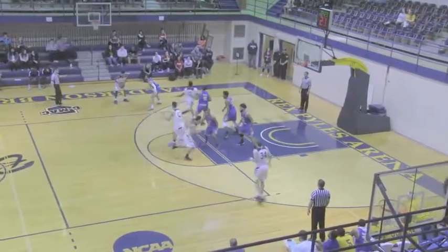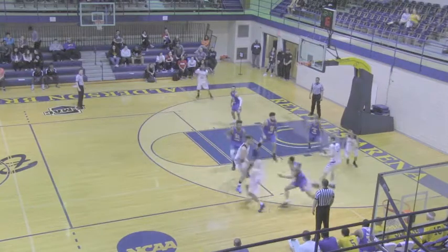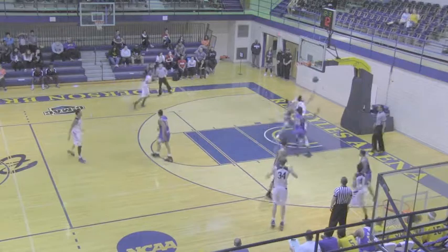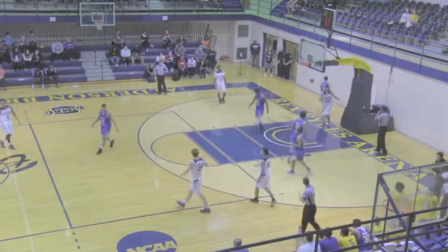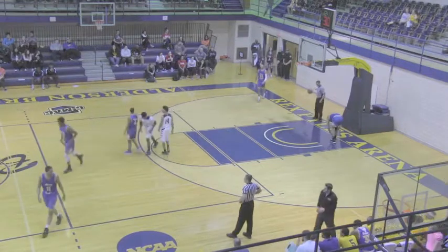Ty Jordan now for the Pioneers. He gives it to Pantos. Pantos top of the key being guarded by Dorsch. He hands it off to Jordan. Jordan gives it to Spotleson. Spotleson underneath the basket. Attempted for Pantos. Ball's going to go out of bounds. And that ball is going to go to the Battlers.